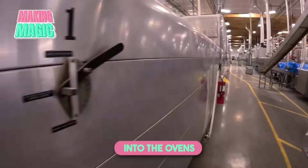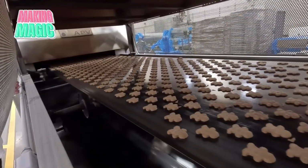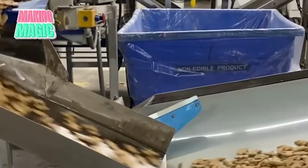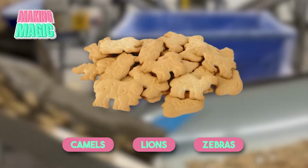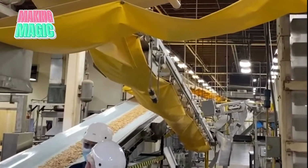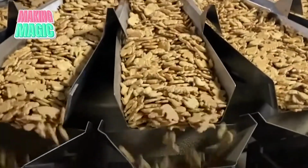Next, the shaped dough heads into the ovens, where the real transformation begins. These crackers are baked at precise temperatures, ensuring they're golden, crisp, and perfectly cooked. Imagine rows of tiny zebras, lions, camels, all turning golden brown as the heat works its magic. The aroma of baking crackers is warm and comforting, filling the factory with a sense of anticipation.